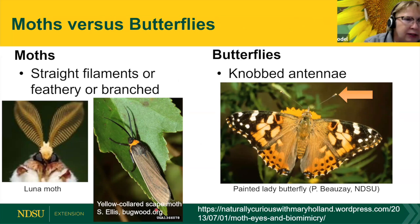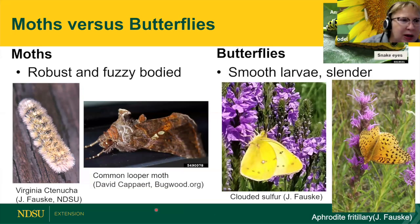Then also the antennae are different. You can see the Luna moth. That's kind of a cute picture. Feathery or branched antenna. And then the yellow colored skate moth there next to it has the straight filament antenna. So they can vary, but the butterflies always have the knob antenna. Some of them have hooks on the end, but there's always some sort of knob there, even if it is a hook shape.